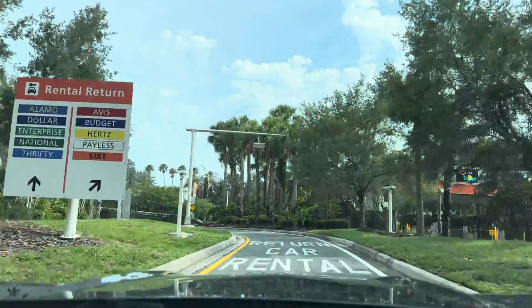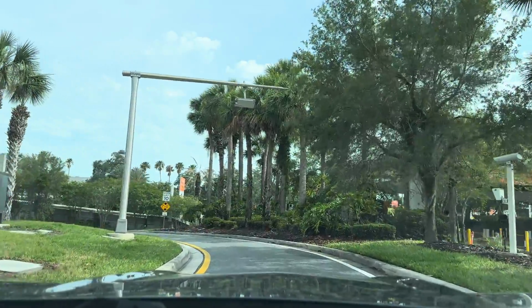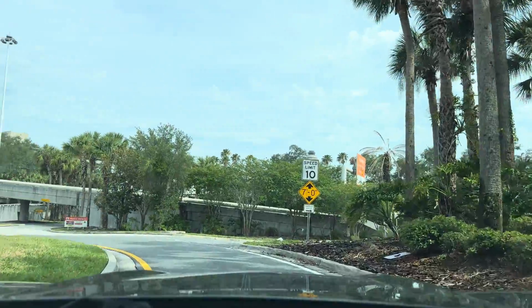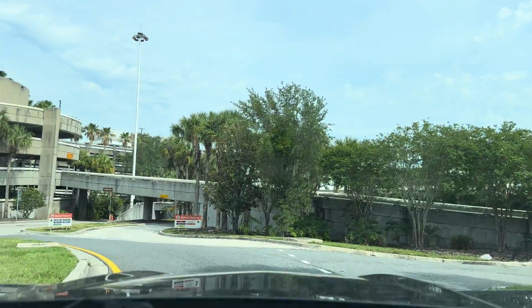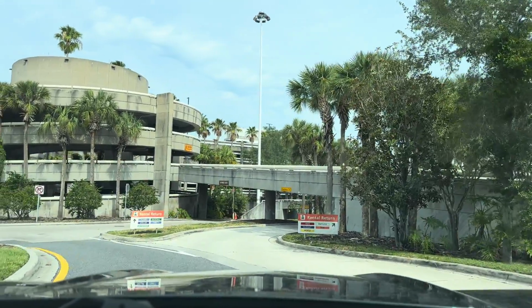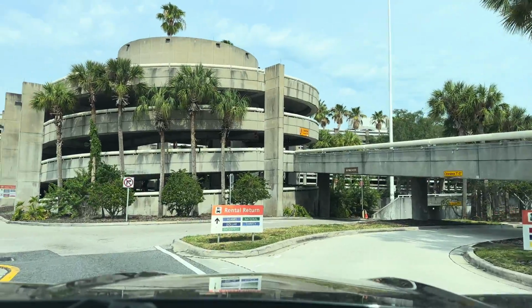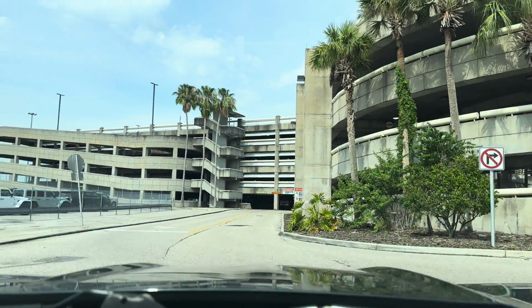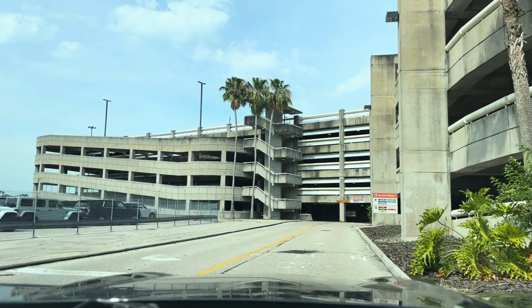So we are doing Alamo. We're going to stay to the left. The other ones are probably going up a level because I know Alamo, National, and Enterprise are on the ground level. And then the other ones, Avis, Budget, Hertz, Payless, 6-star, are up a level. So you go to the right, we're going to the left here. And then this is basically into the garage here.